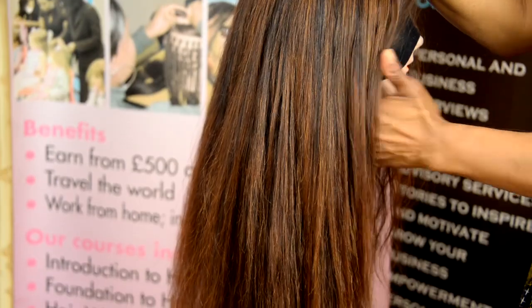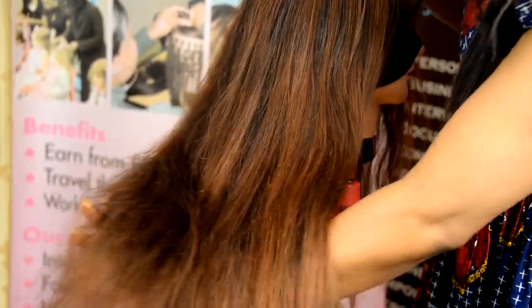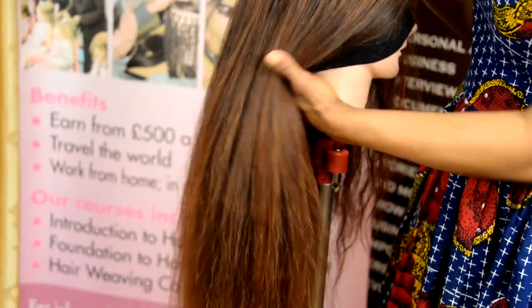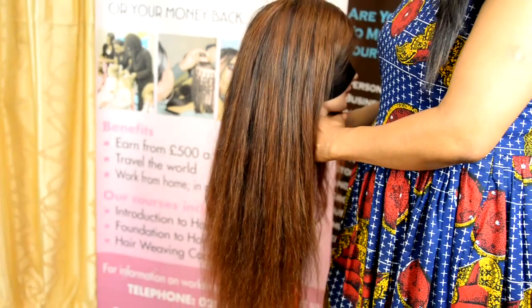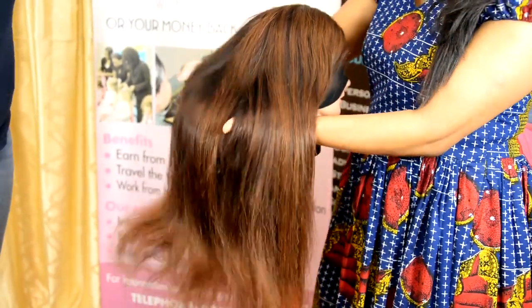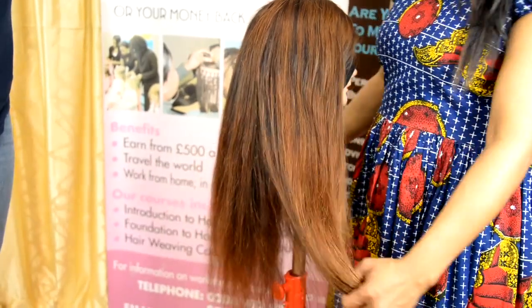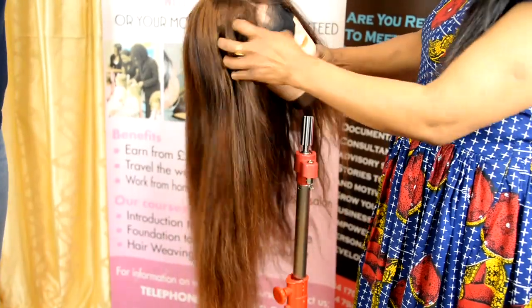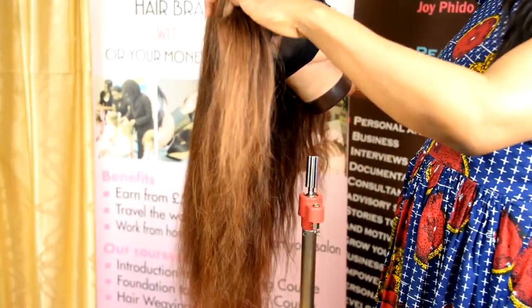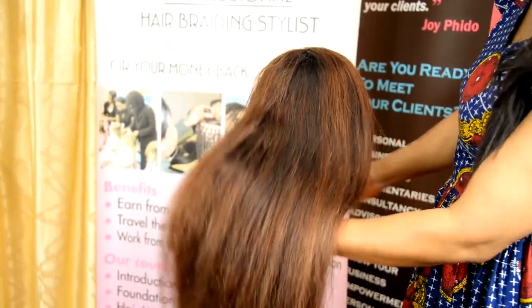Now, some questions we anticipate you might ask is, what's the length of this hair? This is a 26 inch hair. How many bundles was used in this wig? This is four bundles of 26 with a 20 inch closure. See how it's going? Four bundles of 26 to give us this amount of volume.